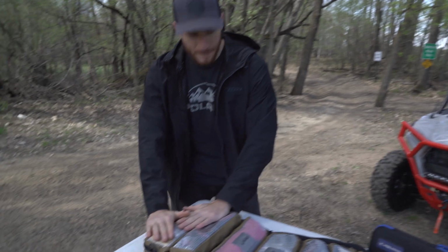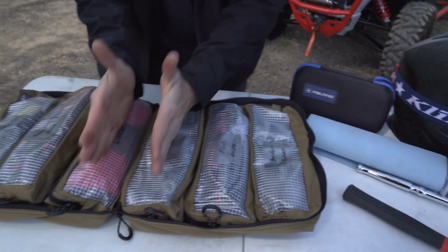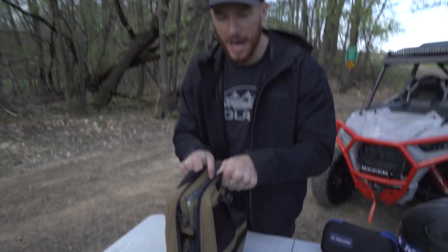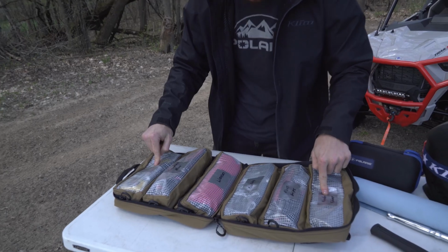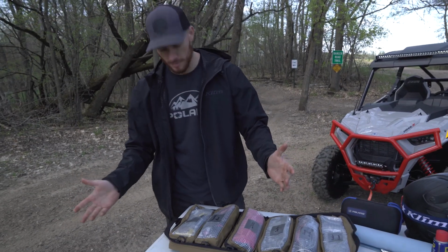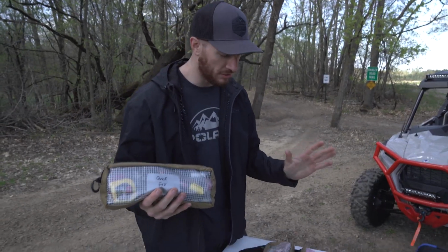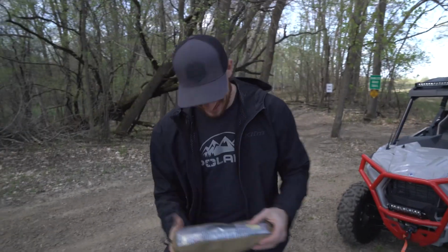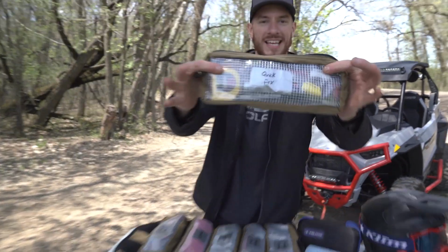Okay, pouches. I have these in a specific order where the heaviest things are at the bottom of the bag and somewhat lighter things are at the top. So just track along with me, right? If you have pro tips for how I'm doing this all wrong, have at it in the comments. All right, pouch number one. This bag is literally so cool. What do we have here, Eric?